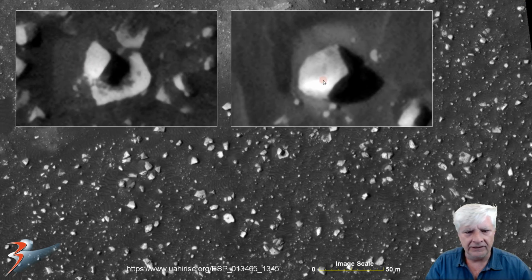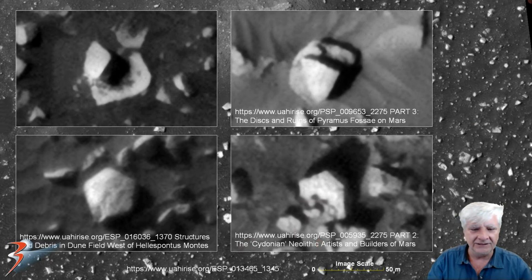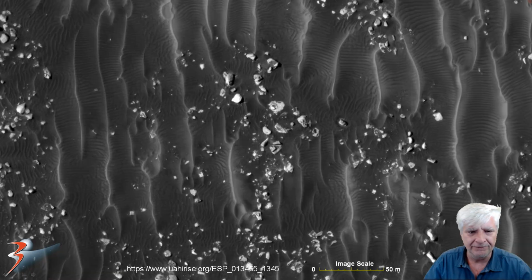So there they are, the two compared side by side, and then some others I found from other videos. This one over here is from the Discs and Ruins of Pyramus Fossae, and this 5-sided object is from Structures and Debris in Dune Field West of Hellespontus Montes, and then this 6-sided object from the Sidonian Neolithic Artists and Builders of Mars. I haven't checked out those videos yet, do check them out. Some interesting anomalies to show you in those as well.